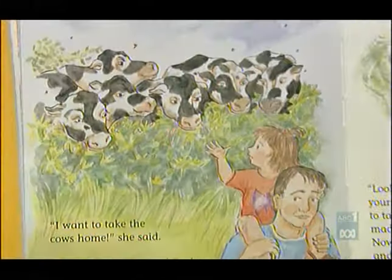The letters T-R-I at the beginning of a word can mean three. Three wheels. One, two, three. A tricycle. Three sides. Triangle. One, two, three. Three legs, a tripod. Three of us born at the same time, triplets.